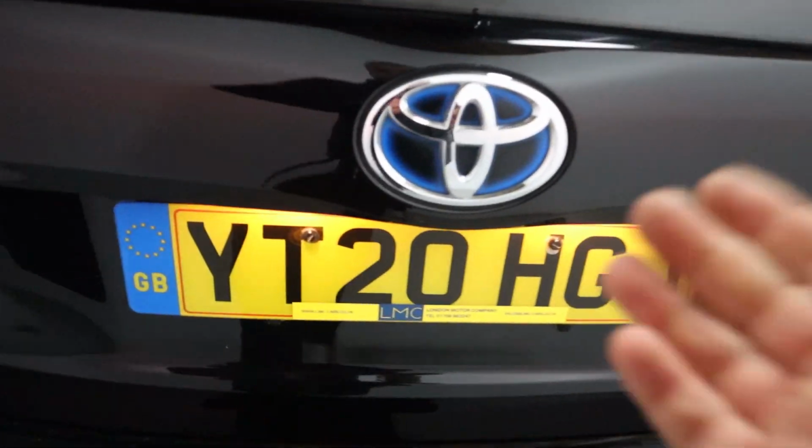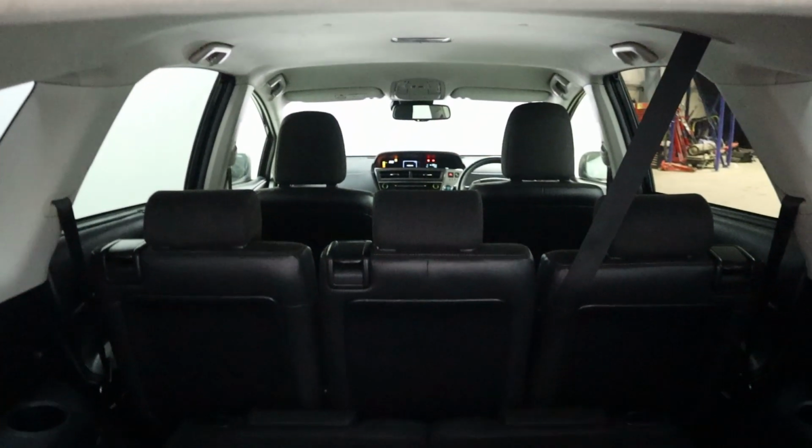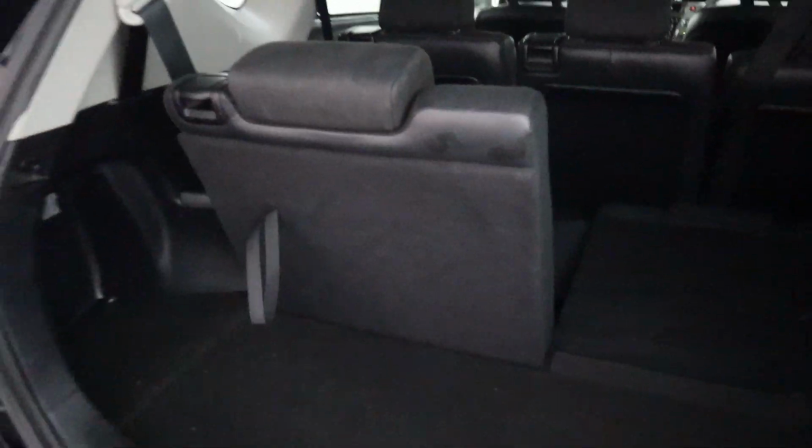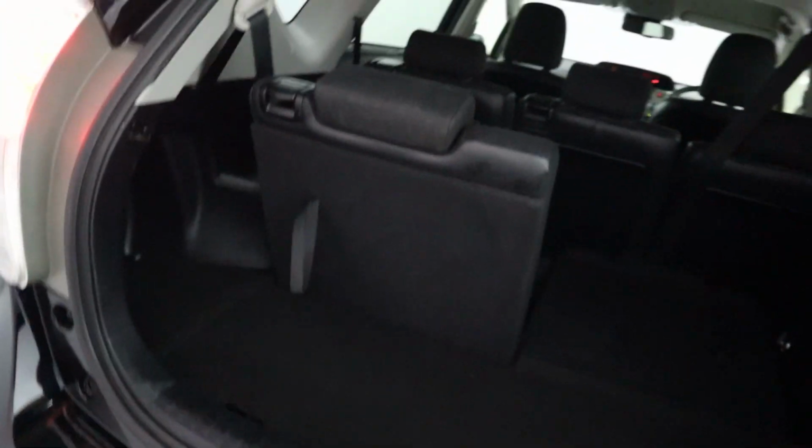You do also have a rear facing camera, and like I mentioned, this can seat up to 7 people. At the moment it's configured to seat 5. You can see here your rear passengers also get cup holders as well, and by simply pulling the tab you can have 6th and then 7th seat, and a nice amount of boot space behind there still as well.